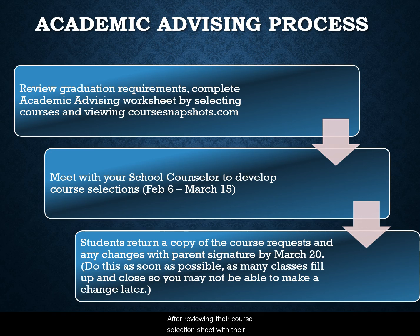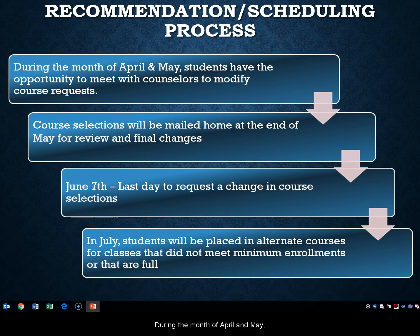After reviewing their course selection sheet with their counselor, students will return a copy of the course request and any changes with a parent or guardian signature by March 20th. During the month of April and May, students have the opportunity to meet with their counselors to modify any course requests. Course selections will be mailed home at the end of May for review and final changes. Please note, June 7th is the last day to request a change in any course selections. In July, students will be placed in alternate courses for classes that did not meet minimum enrollment or that are full.